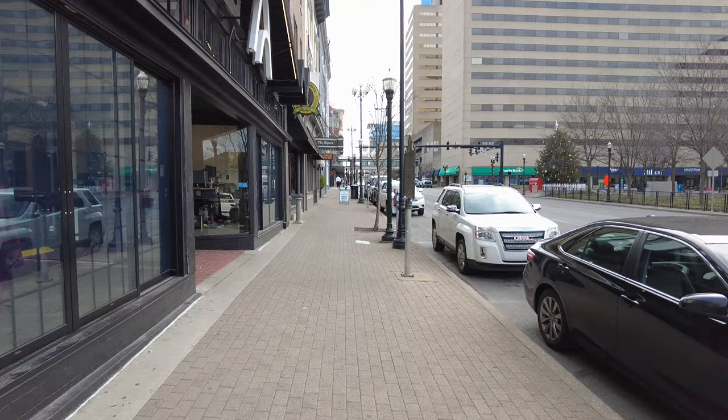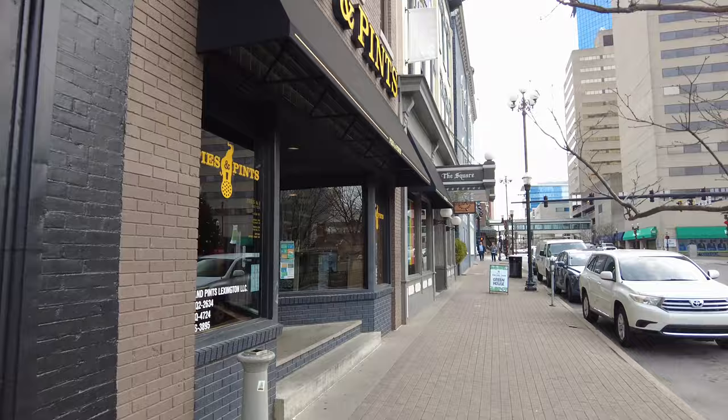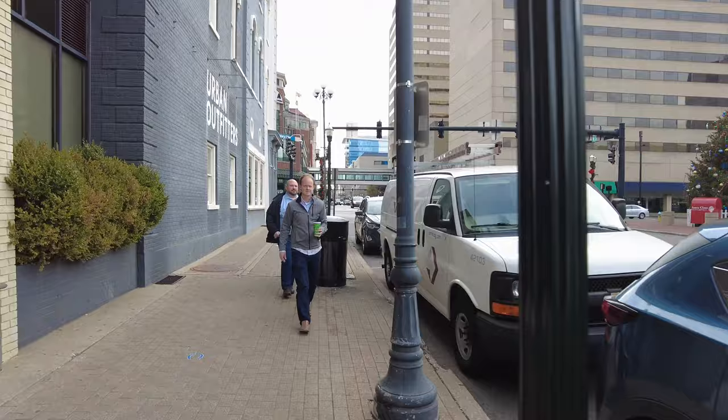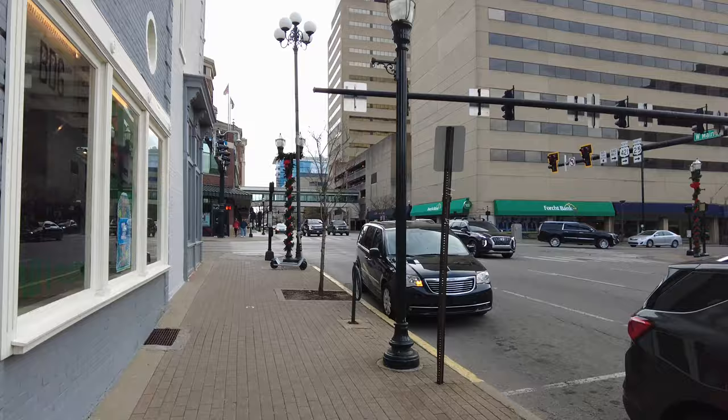All right. We've got pies and pints. This is a pizza and beer place. It's actually really good. You can see they've got the ice skating rink out in the park and the Christmas tree all set up. And we're down again by Triangle Park on the corner of Main and Broadway.